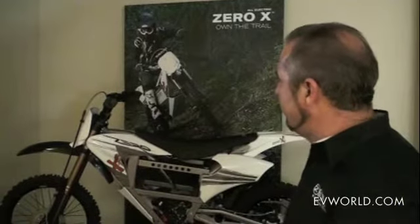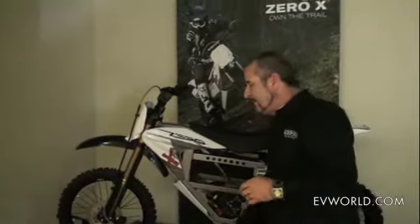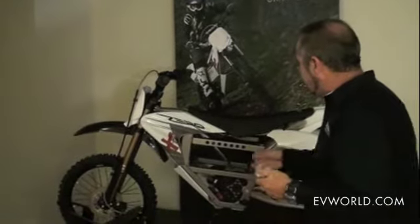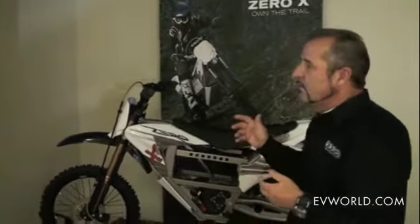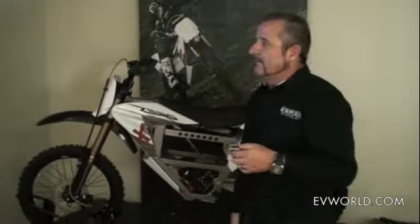We have our Zero X, which is basically our trail bike, and the battery's been removed from this one. Mainly that shows you that the batteries are removable in some of our products. And this is a great bike just to go out and play ride in your backyard or in a local riding area nearby. This is also made as a street legal vehicle as well.